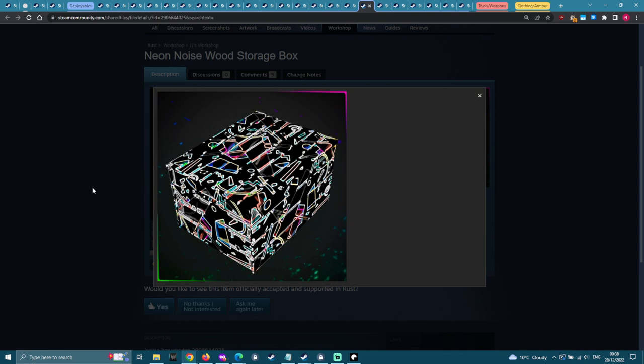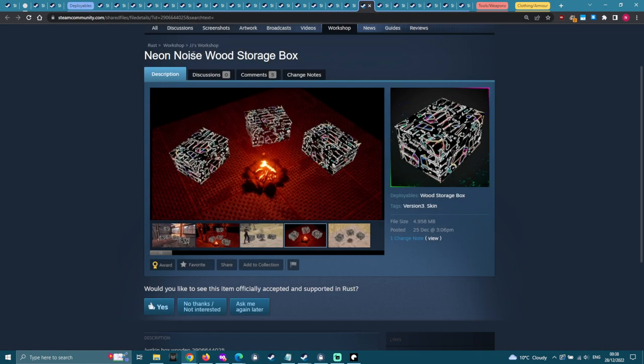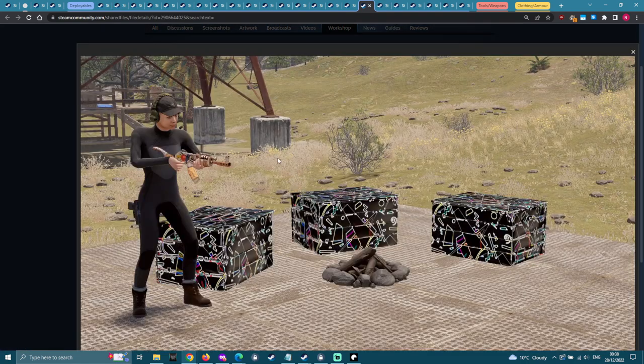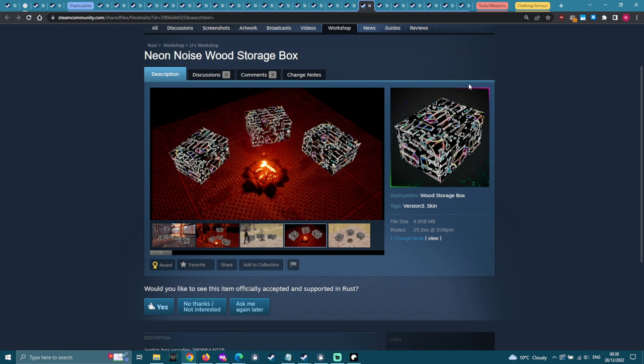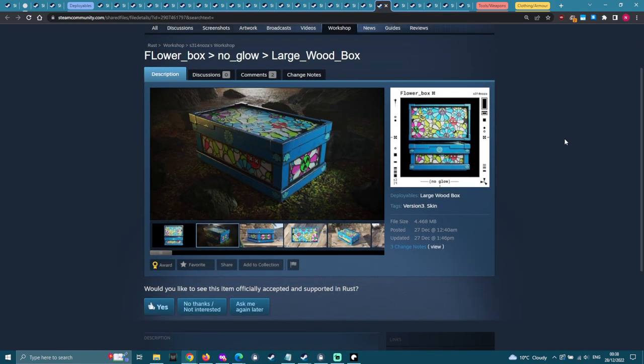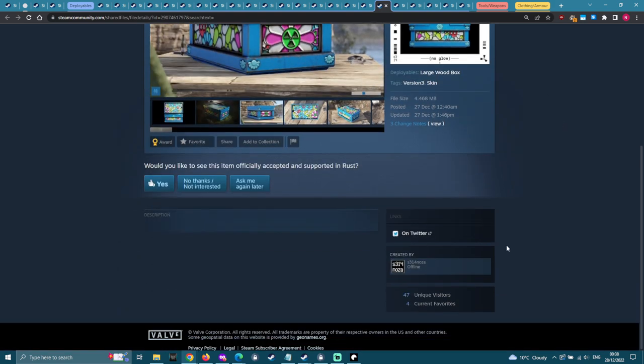That's the problem. Neon noise, wood storage. Yeah, I guess you could say the whole design of it is like noise in terms of various crazy looking colours and shapes and whatnot. Okay, I guess I can accept that. Right, so after the small boxes, we have large boxes, large wooden storages. So, yes. Do you remember Mr.